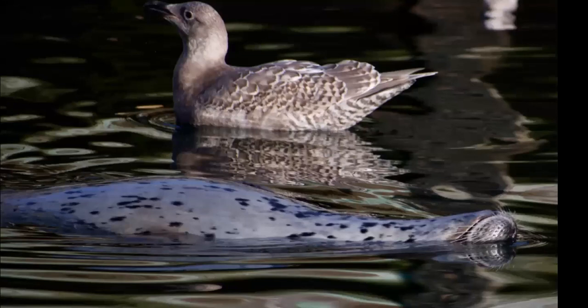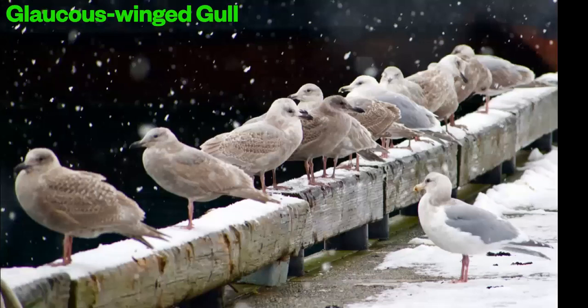And I did say we were going to have birds. So moving on to birds. First are the glaucous-winged seagulls. They are very common at the harbor. Most of them stay here year-round. They say that a few of them do migrate. They have a thick bill, pink legs. And it takes them about 4 years to mature.